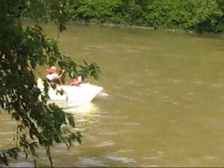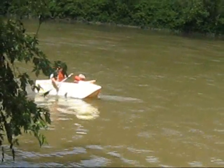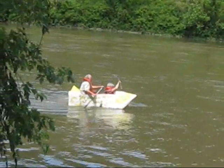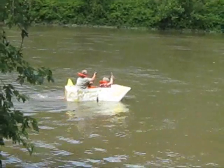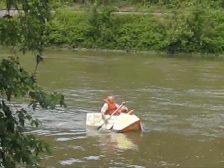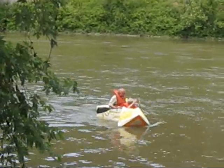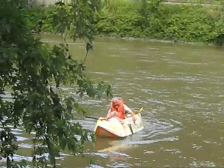Rocket well out in front. Okay, you're all set. They're tired. Look at this. Watching in the middle. Go, go! Bring it off on the other side. Let's go back, huh? On the other side.